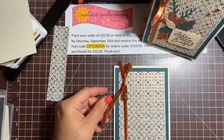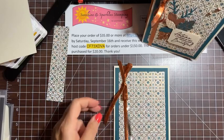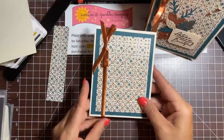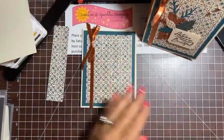Okay, all right, I think that's good. I'm gonna just trim it up a little. Let me find my ribbon scissors. Okay, so super easy so far. Let me just move this over a little bit so it's straight. Now we're gonna start building our leaves on here.